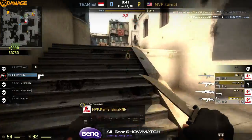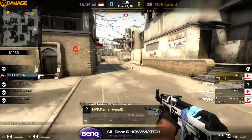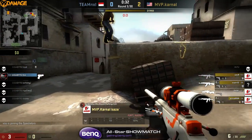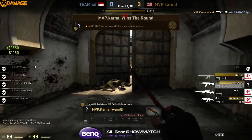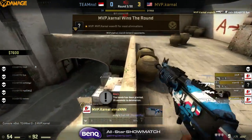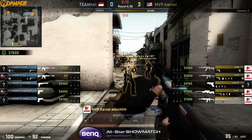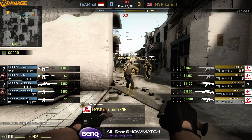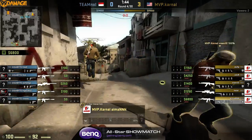Amen having some trouble with the Galil, but making it work on Roseau. It's a 1v4 now. Case is down to 3 HP with the AWP, so the terrorists have majorly invested in this round already, despite the fact that NXL still had pistols, and it was quite obvious that they still will be on pistols. But maybe Karnal just don't want to risk anything. Vanro closes out Sis and makes it 3-0. And Karnal only lost 1 player in this round, so the economical damage is not that big on the team. Now the CTs with the first buy round.